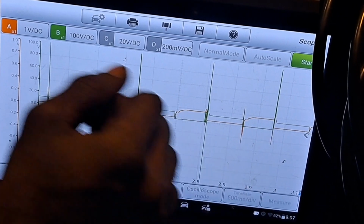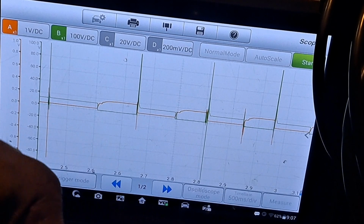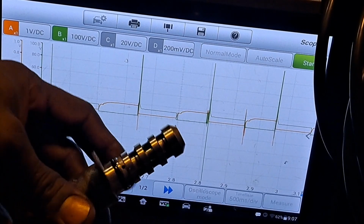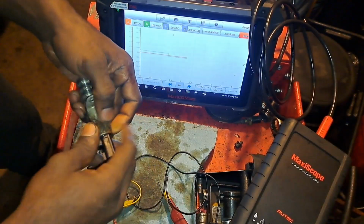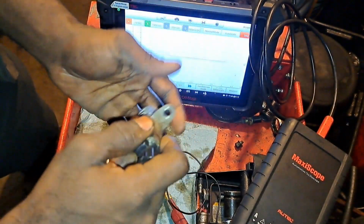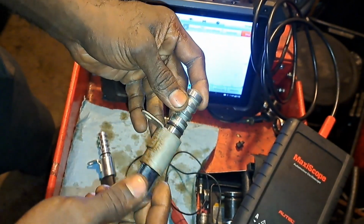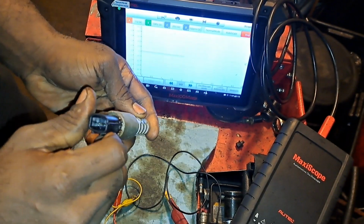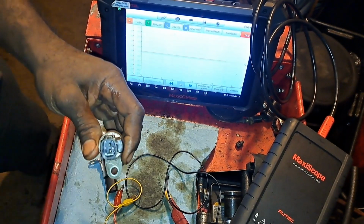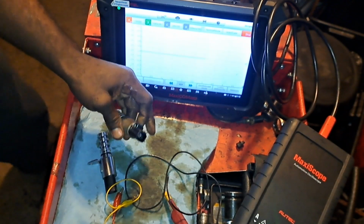So, but you can hear how strong that sounds. What I want to do, I'm going to take some brake cleaner, put it inside of here, clean it out really good, and see if anything changes, just out of curiosity. So I got it cleaned up with brake cleaner and some compressed air. I sprayed brake cleaner down there and down inside of it. So let's see what happens.